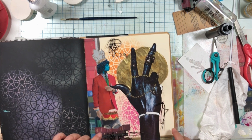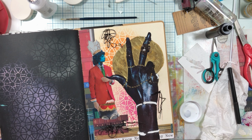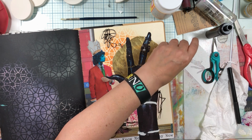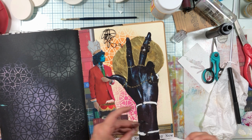Okay, that for sure I want right there. I think I'm going to use Mod Podge because I can do it out. Do I want to do Mod Podge? I don't want to do Mod Podge because I want to be able to kind of dye around these. So I'm going to do a fine tip.